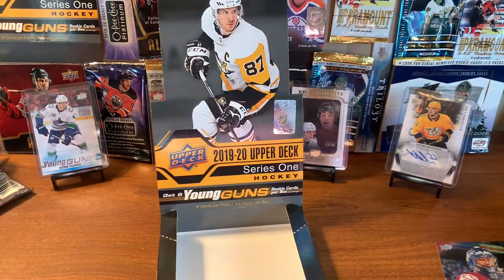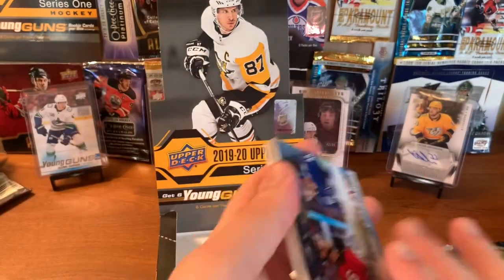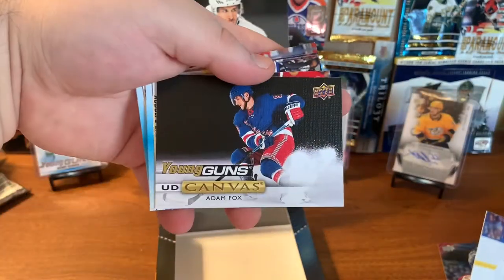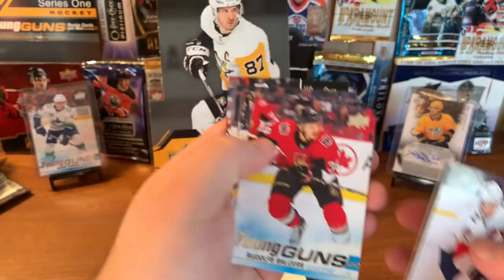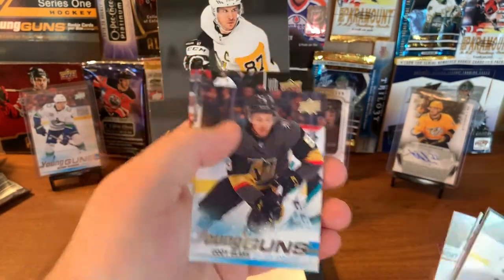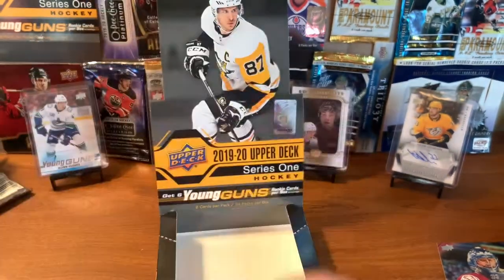Just want to do a quick recap of the hits or the inserts or whatever. So we got the Jack Hughes, Quinn Hughes, Young Guns checklist. Josh Brook, Young Guns. Adam Fox, UD Canvas, Young Guns. Rudolfs Balcers, Young Guns. Dominik Kubalik, Young Guns. Kaapo Kakko, Young Gun. Cody Glass. And the Duncan Keith UD game jersey.